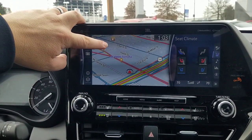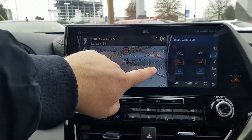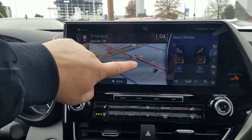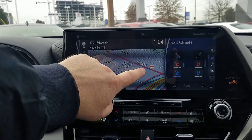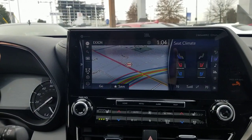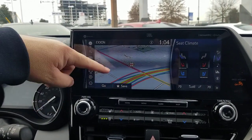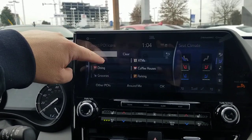So you got gas over here. It doesn't say who it is, but there's a Shell station here. You can kind of start looking around. You can see the Exxon stations. Everything can move with your finger, of course, but you can see what's where, and you can come over here, and now you can navigate there. So you can hit go. You can save it. You can do any of that. So come back here. You can turn that on, turn that off.